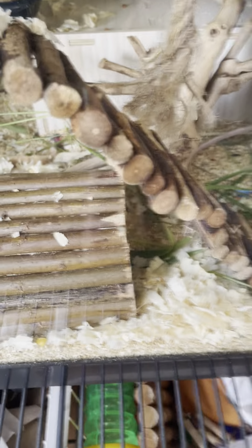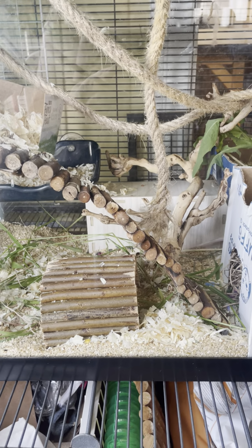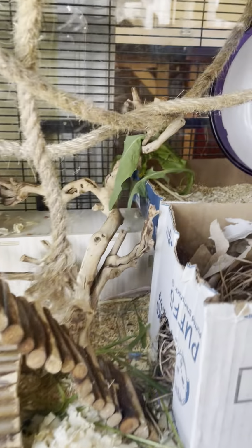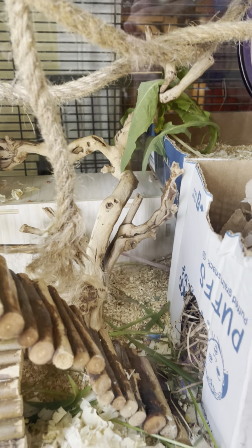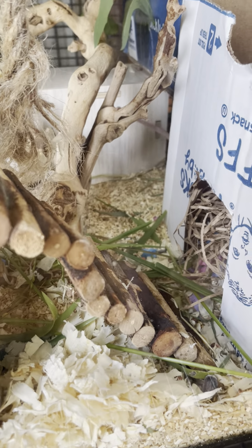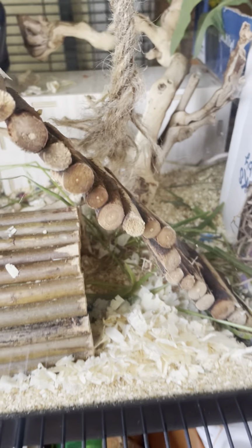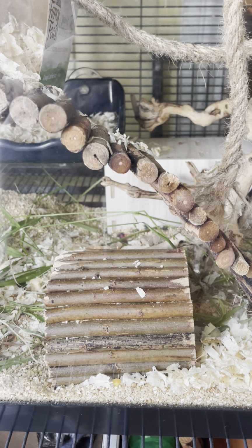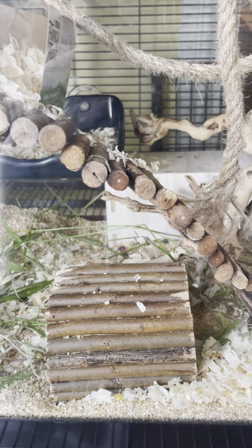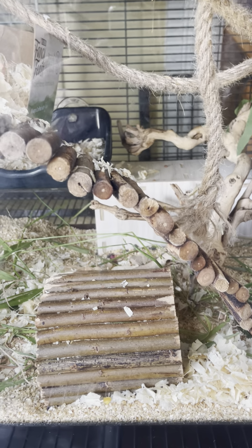And then the rest of the tank, I like the natural sort of look. So he's got a little dandelion that I pulled out of the garden. He hasn't eaten that yet. He's having a good time. You can see him digging. This is new for him. This is a little bit more than he had in there before. And he's explored everything at least 12 times already.